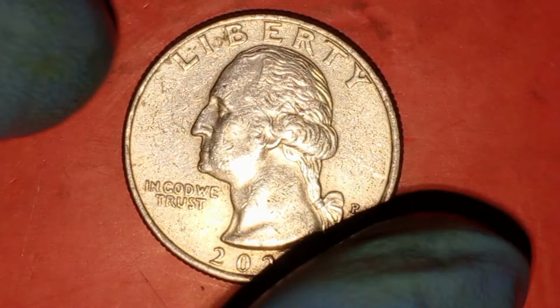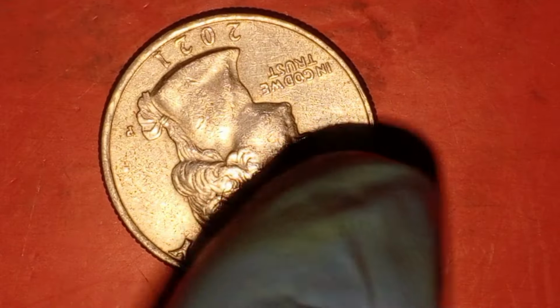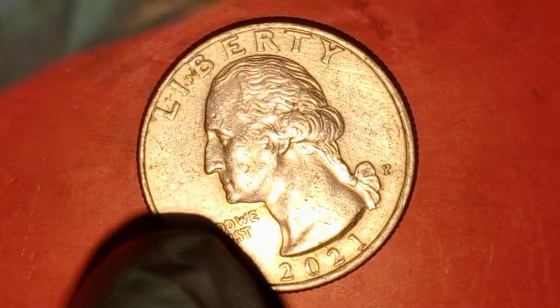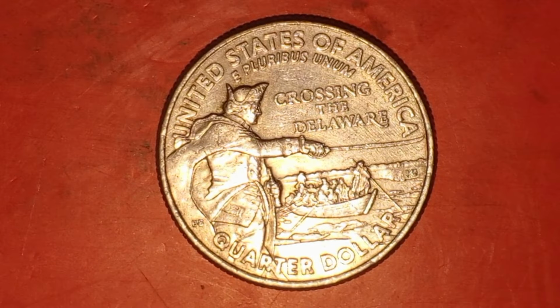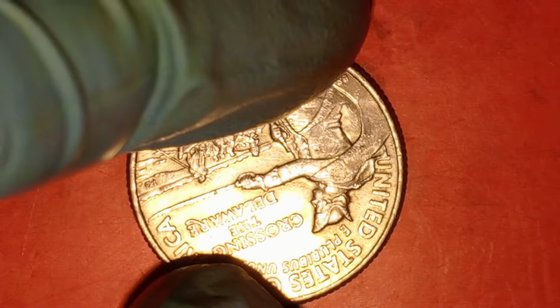For example, a 2021 P quarter with the double die obverse error, where the image of George Washington appears twice, can be worth thousands of dollars. And while it's incredibly rare, there are stories of collectors finding these error coins in their change and selling them for amounts that could make any coin enthusiast's jaw drop.